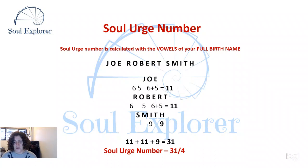Don't focus too much on the steps when it comes to the soul urge. It is relevant, but it's mostly about the 4. Whatever your soul urge number is, you may get a number like this, and it will give you extra insights if you want to delve a little bit deeper into your soul urge. But for the purposes of relationship compatibility, on the surface, I would just understand that you are a 4 soul urge if your name is Joe Robert Smith.